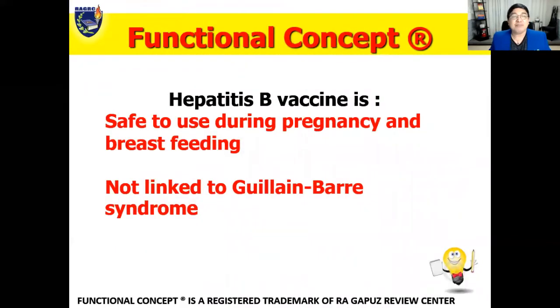Hepatitis B vaccine is safe to use during pregnancy as well as during breastfeeding, and it's not linked to Guillain-Barré syndrome. Actually, it's the flu vaccine that is linked to the development of Guillain-Barré syndrome. In fact, there has been a study by the National Academy of Medicine in the United States way back in the 70s that identified a link between the use of flu vaccine and the development of Guillain-Barré syndrome. We know for a fact that Guillain-Barré syndrome could be triggered by exposure to a viral infection.